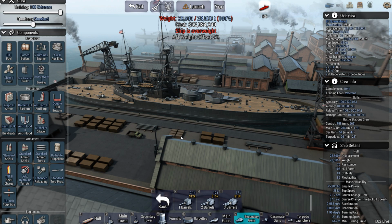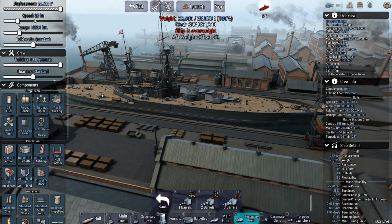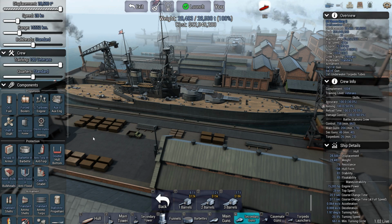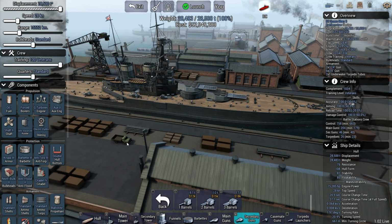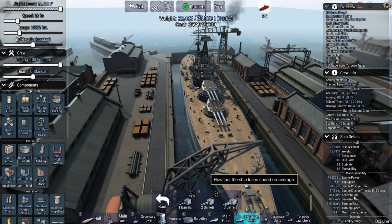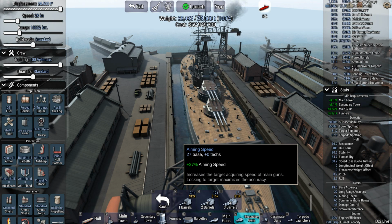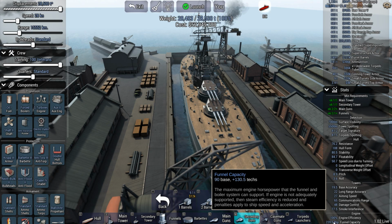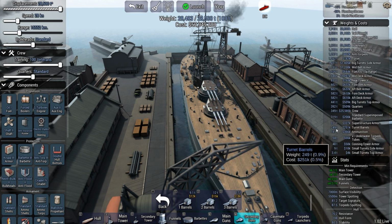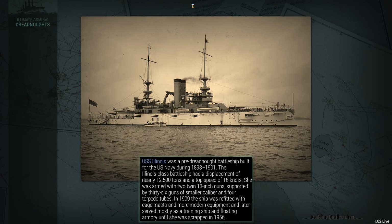And she's got torpedoes. But she's also got a top speed of 28 knots. And she is, yeah, actually now bang on. No offset weight. Two big funnels. So she's got lots of energy and engine efficiency, which is nice. Minimum requirement stats, everything looks good. Let's launch and see what happens, shall we?